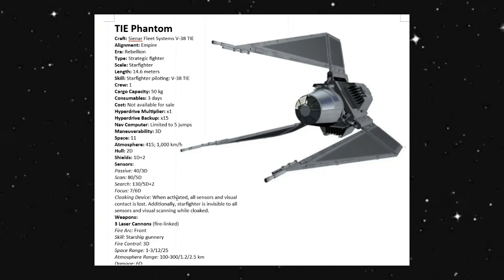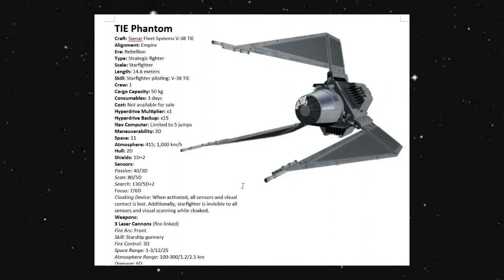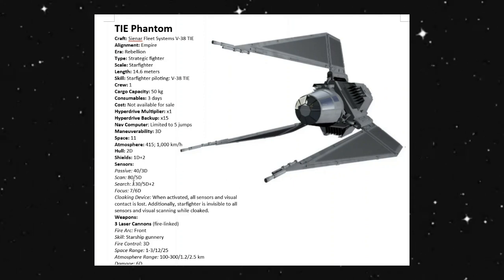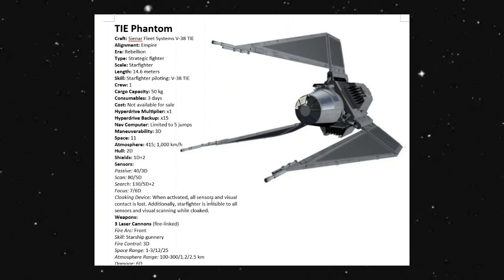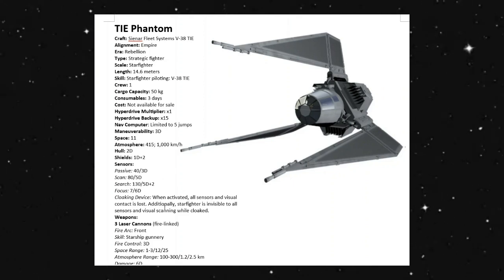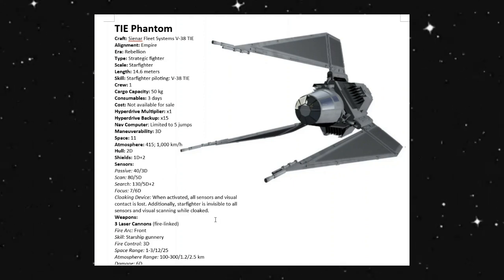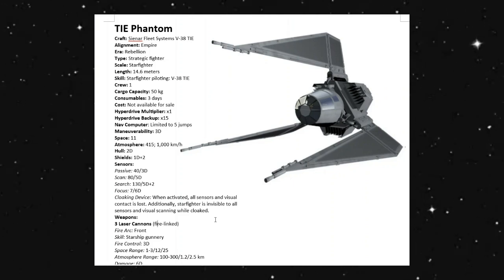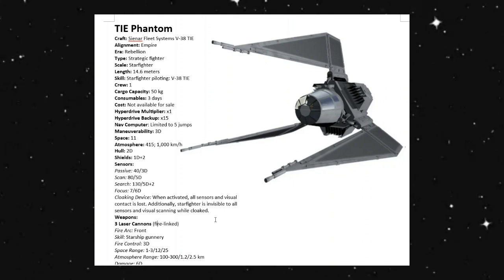Now, the cloaking device, when activated, all sensors and visual contact is lost, so that means our sensor packet is shut down. Additionally, the starfighter is invisible to all sensors and visual scanning while cloaked. So that is not quite what we get like in Star Trek.